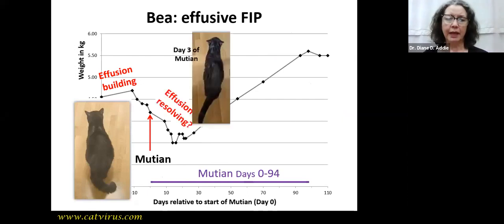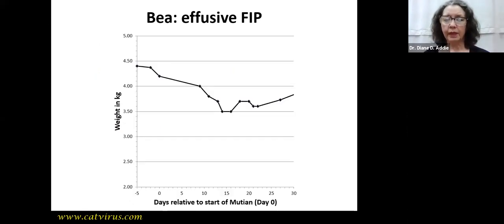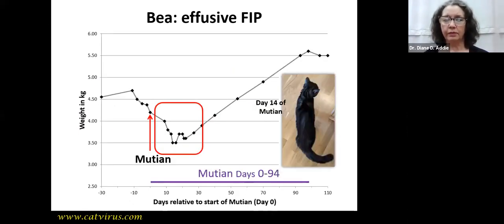But then her weight began to decrease before the Mutian was started, as shown by the red arrow. And then her weight began to decrease quite rapidly, presumably as the effusion is resolving. You can see her here at day 3 of Mutian, how much effusion had resolved. And here she is at day 14, where her body condition score is just slightly under optimal. So I'd like to zoom in on this part of the graph here.